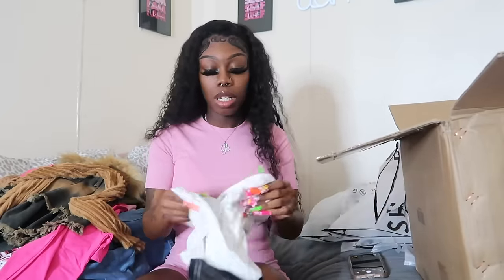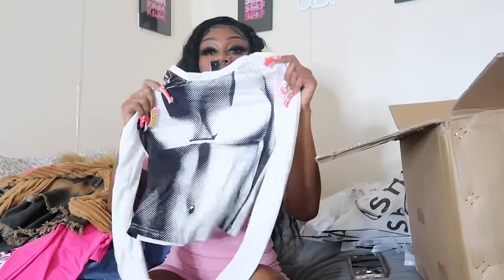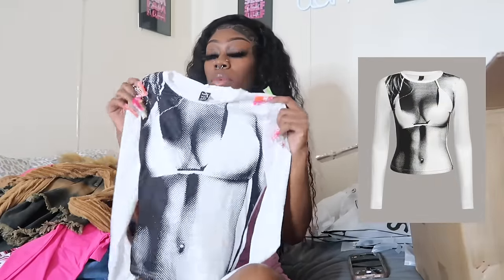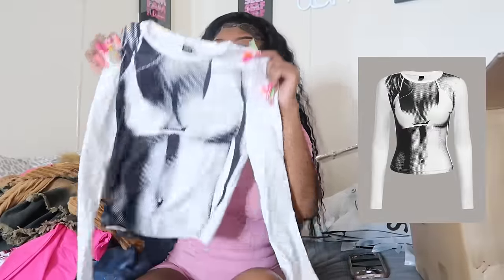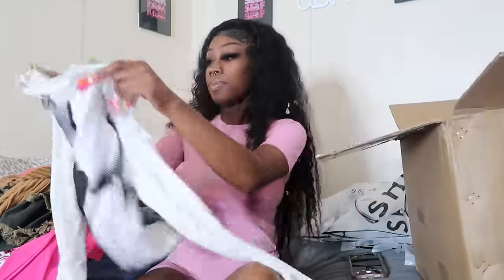That's a statement, actually. Okay, so next we have another, I think it's a long sleeve crop top, maybe. Let me see, is it long sleeve crop? Well, it's probably gonna end up being long sleeve crop the way it fit. But I got these to go with my black and white moon boots that I just got. Yeah. And this is a size small.